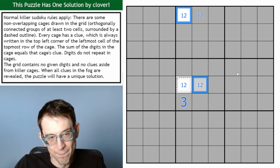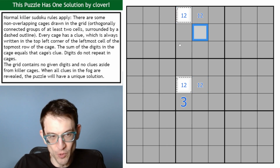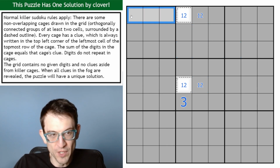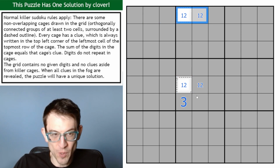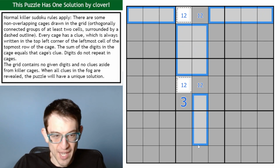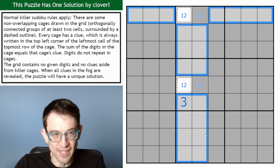Without, is that true? I think that's true. I think there's no killer cage clue I can put in here that's going to resolve this, because if this were the way it existed, there are no 1s and 2s anywhere in any of those highlighted cells.